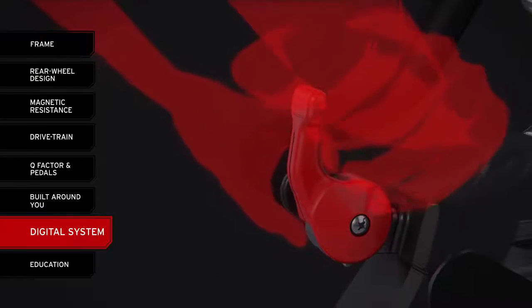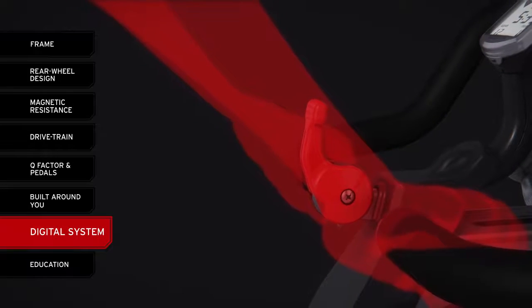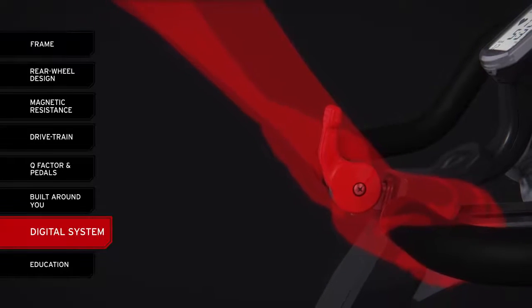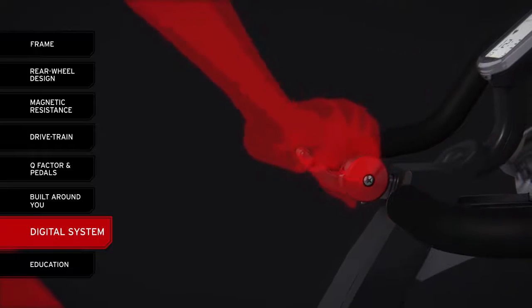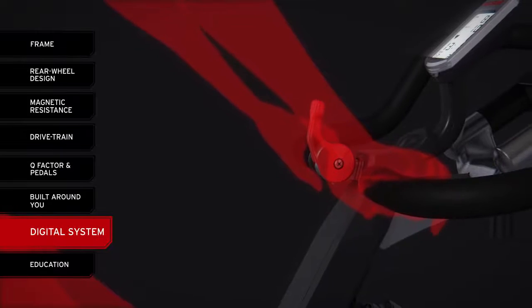And the M3i shifter is mounted directly to the handlebars for ease of use and increased safety, especially when riding out of the saddle. To activate interval training, a rider simply pushes the shifter all the way down and back up, making the M3i ideal for HIIT workouts.